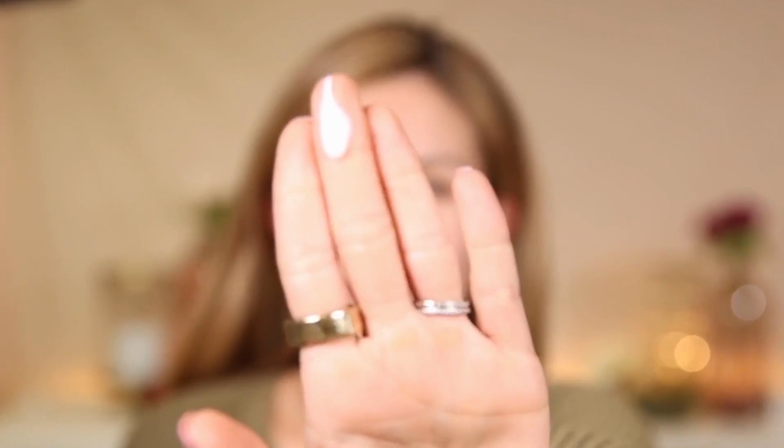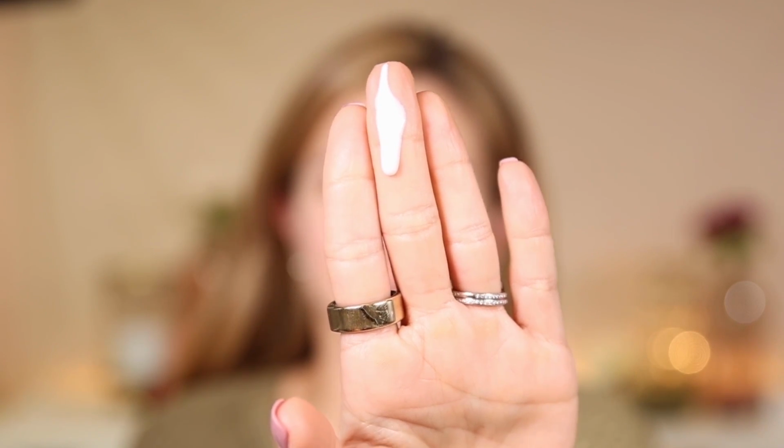So this is the consistency and texture of the Glow Veil. It seems to be a little thinner in consistency. It feels very similar to the Velvet Veil in the sense that it's like a lightweight lotion. Ooh, this feels nice. This feels like a skincare product. Both have a skincare product feel, but this actually feels more hydrating for sure. Ooh, it feels really good.